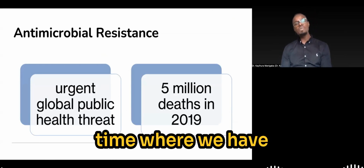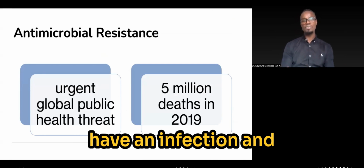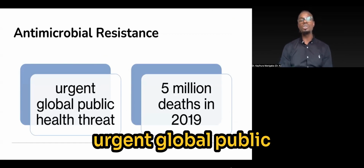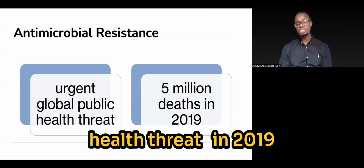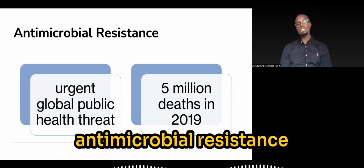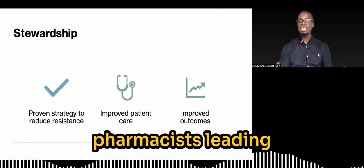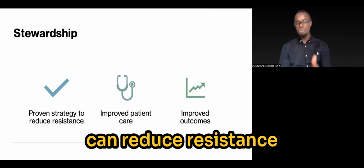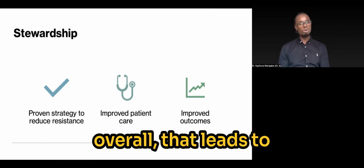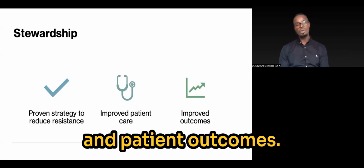Now we're living at a time where we have antimicrobial resistance, as we have people who have an infection and we cannot treat it. This is considered an urgent global public health threat. In 2019 alone, 5 million deaths were associated with antimicrobial resistance. Infectious disease pharmacists leading stewardship programs can reduce resistance because we're using antibiotics better. Overall, that leads to improved patient care and patient outcomes.